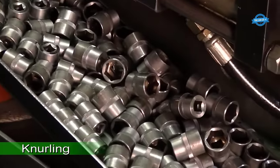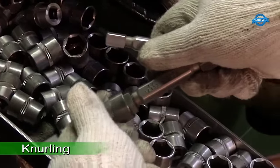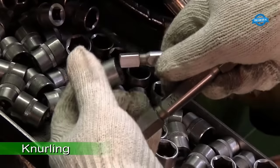Knurling. Knurling is a process that adds texture and grip to the surface of the socket. It enhances the ergonomics and usability of the final product.